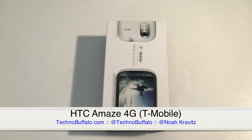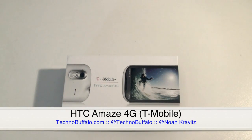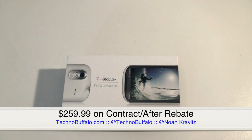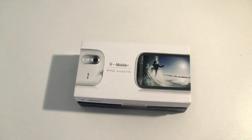Alright, it's the Amaze 4G from T-Mobile and HTC. They launched this phone back at Mobilize in San Francisco. Emily Price was on hand to check the phone out, and it will be available for pre-order online October 10th, hit retail stores on October 12th, $259.99 on contract after rebate. So a very high-end, high-tier price tag.